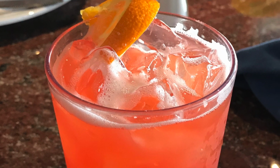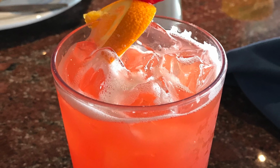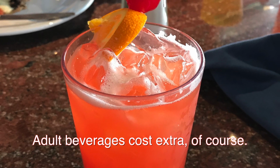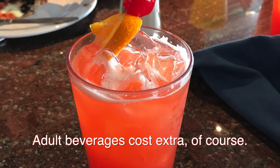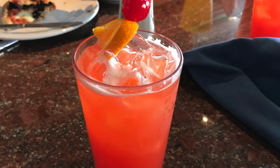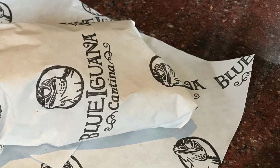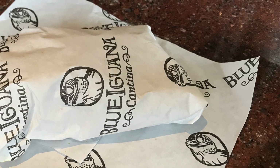Here is a picture of one of the drinks that the waiters walk around and offer, the drinks of the day. That one there, I think it was called Sail Away, and it tastes like a pineapple upside down cake.